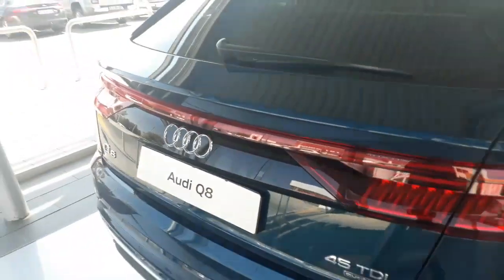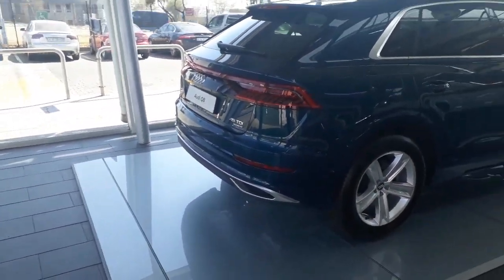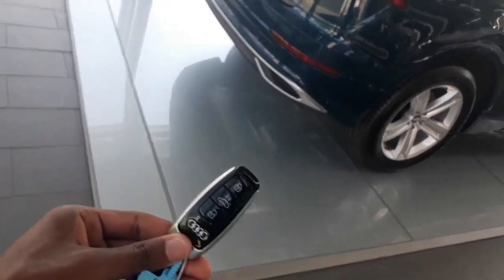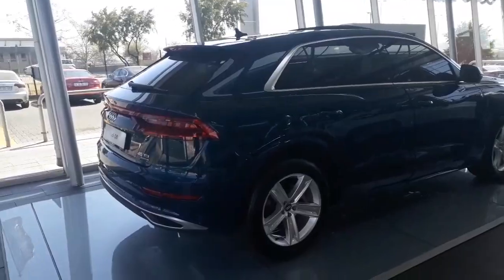The Audi Q8 today has definitely opened my eyes, and it's striking and it's comfortable and definitely different to what is actually normal. And one last thing that I like about the Q8 is definitely the new key design. The new key fob is looking absolutely fantastic, but above all, it's a very fantastic car and I've actually fallen in love with it. Okay guys, that is it. That is the review on the Audi Q8.